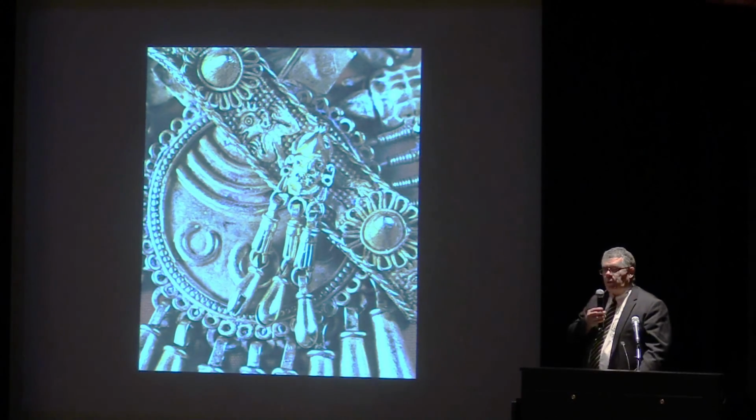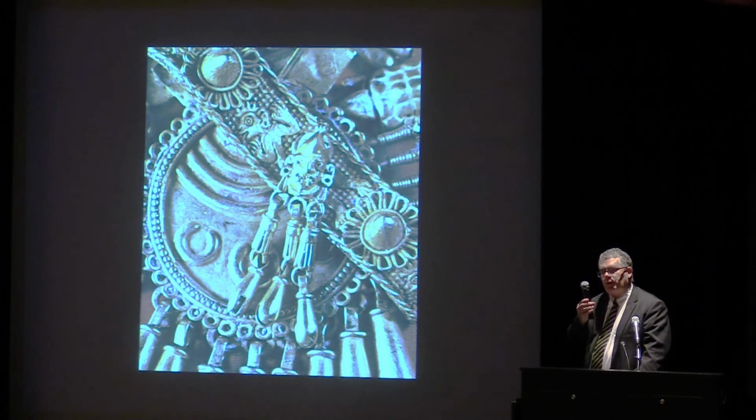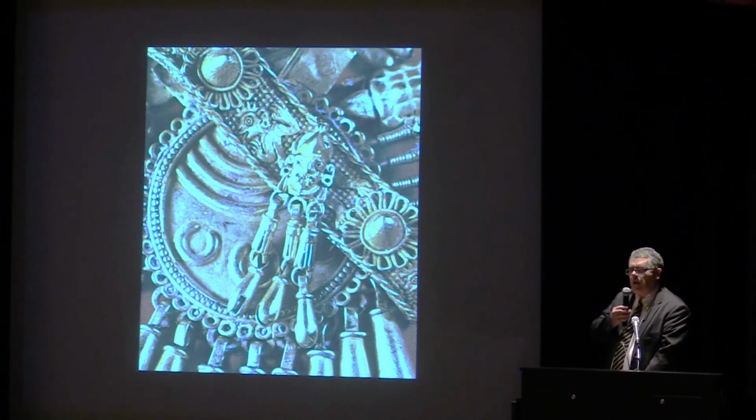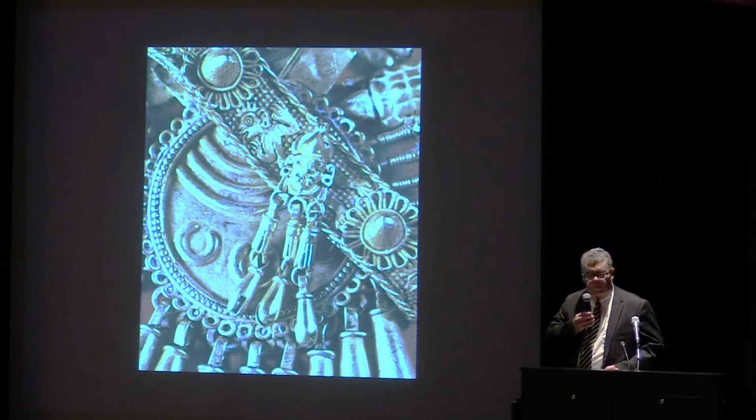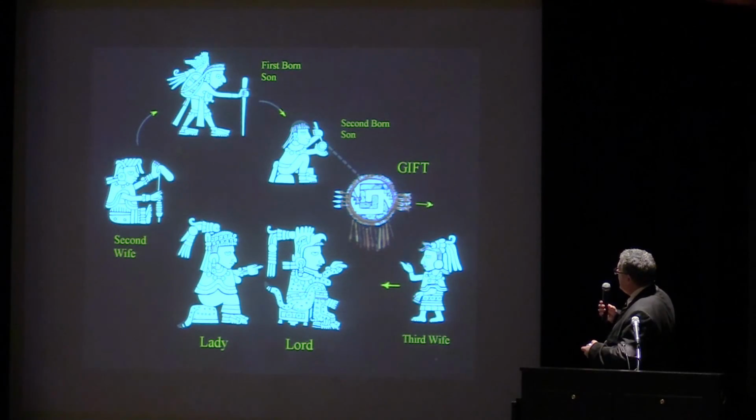Now, gold was also introduced at this time. Metallurgy is introduced to West Mexico in this earlier period, probably back by maybe 850, 900 AD. It's a technology that's coming into West Mexico from Central America. And then, of course, tropical bird feathers.